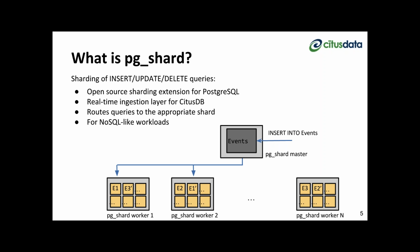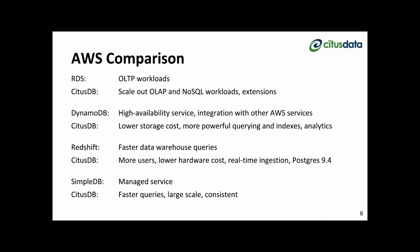And very often, most people using PG shard are using it as part of CitusDB. Some people also use PG shard in production without CitusDB. It can be quite useful. So how do these things compare to AWS products that you might be more familiar with?